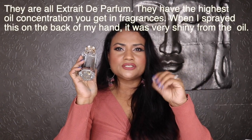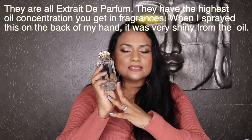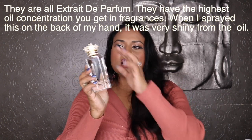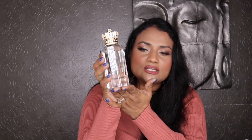It lasted on my skin for hours and hours and hours, and on my clothes it was there until I washed them. I haven't smelled them after washing, but I'm sure it's still there faintly. This is a long-lasting fragrance, though it's a very ethereal rose kind of scent. Gorgeous. I mean, look at this cap, you guys. I mean, just to display this in your fragrance collection, what a treasure, what a treat.